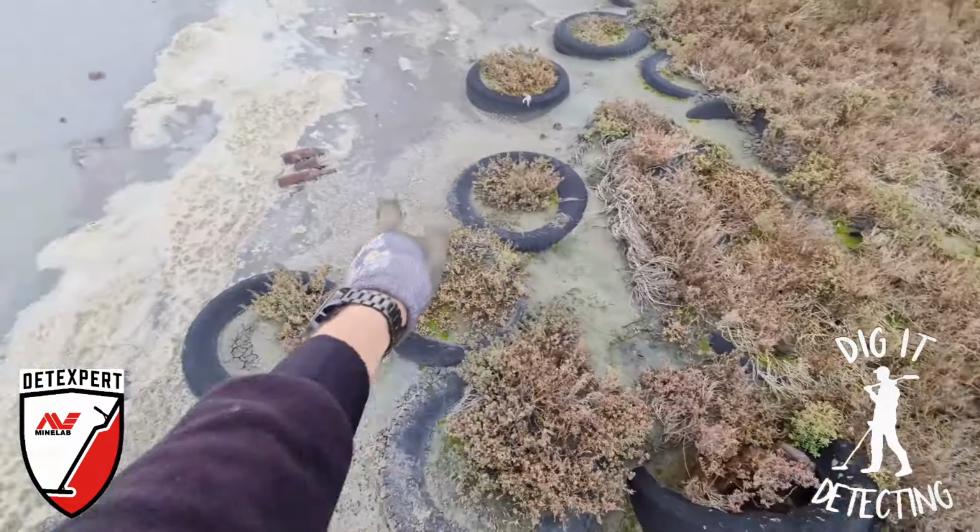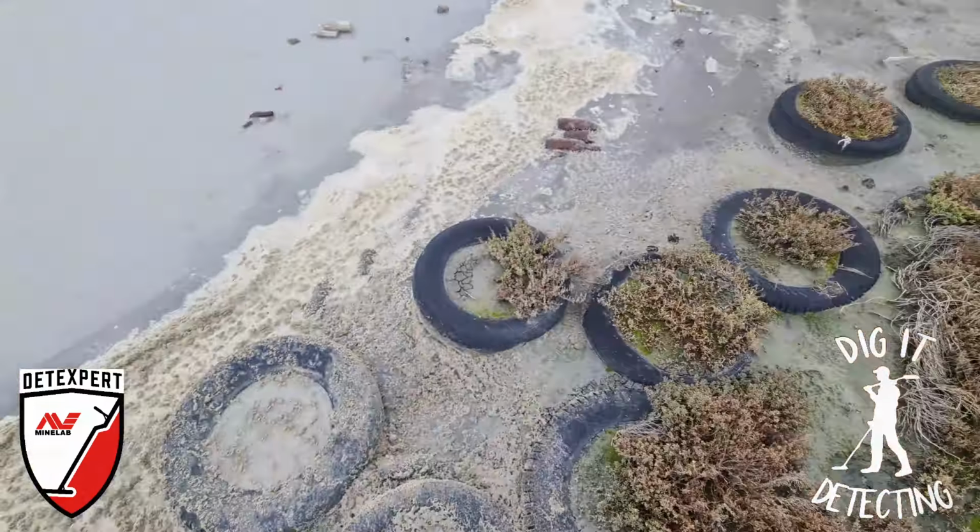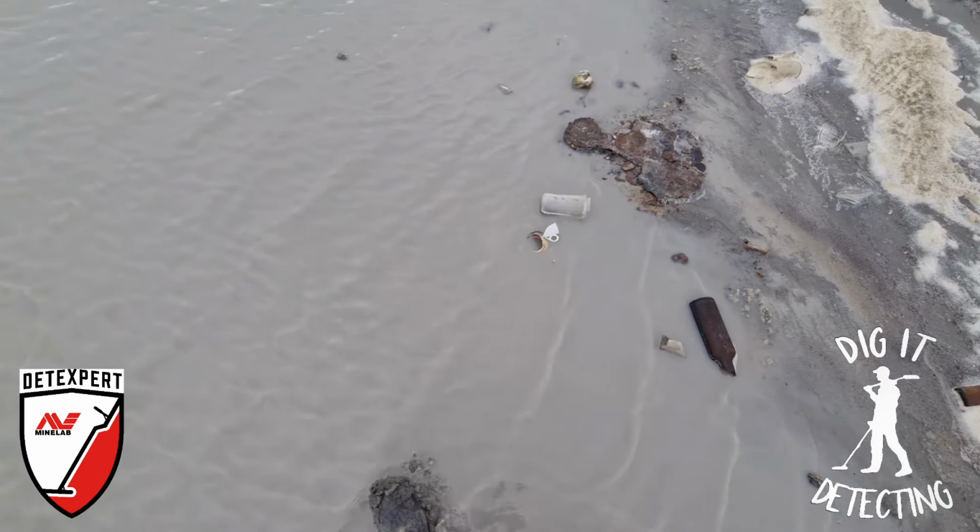It looks like he popped a fair few tyres out here too. Must have been doing burnouts. Let's see what other bottles we can find. That's ideally what we're out here for, isn't it? Not to mess around. I'm a big kid though, I can't help myself. Oh, he's stuck. Here's a beer bottle, we'll leave him.